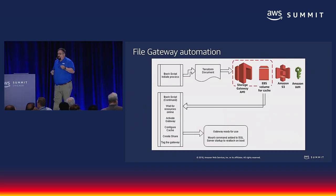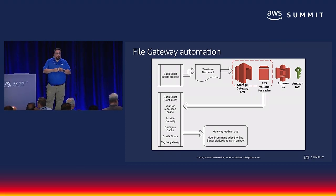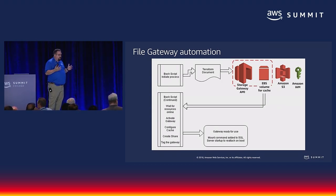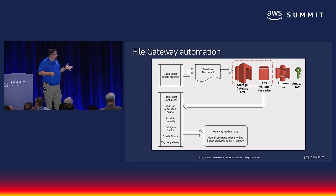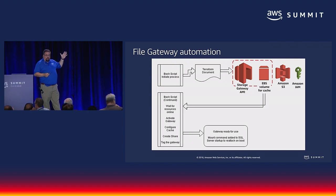Now, like I said, one of our early cloud principles that we adopted was we wanted to automate everything. And at the time we were doing this a few months ago, there was no CloudFormation or Terraform that would allow us to automate the gateway. So we reverse engineered the process that goes on when you launch this from the console, and we have a simple bash script that uses Terraform to stand up the infrastructure. If you're not familiar with Terraform, it's an infrastructure as code language that you can use to deploy your infrastructure.